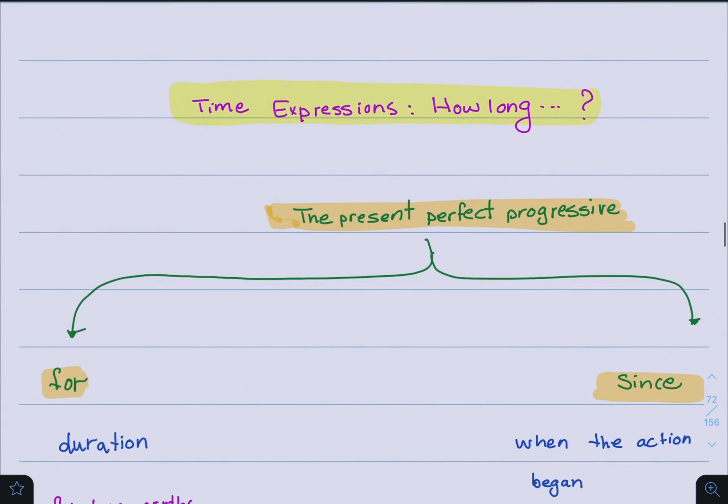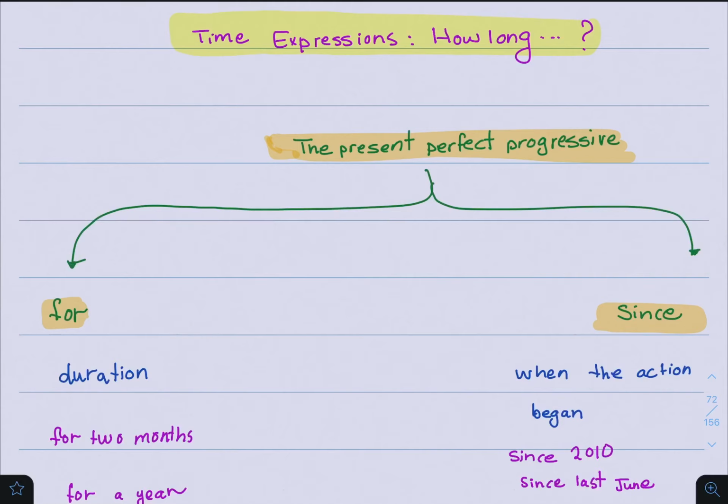Now let's move on to the next thing, which is time expressions with how long.